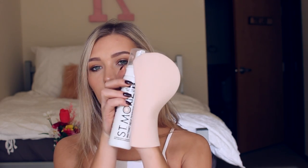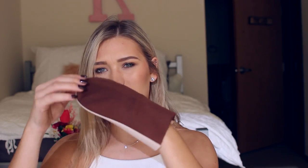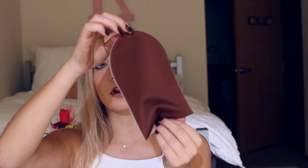And if you know how to apply this and you're kind of more professional tanner, this is an option as well. St. Moritz also has a tanning mitt. It retails for $7 at Target, so if you were to buy the two, it would be about $20. It's definitely less high quality. This is just a thin piece of fabric, and then the other side is foam. This is going to be similar to the Saint-Tropez one. Definitely does the job if you are looking to purchase multiple of these.